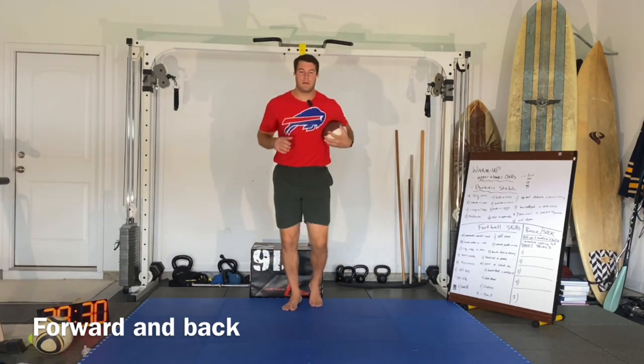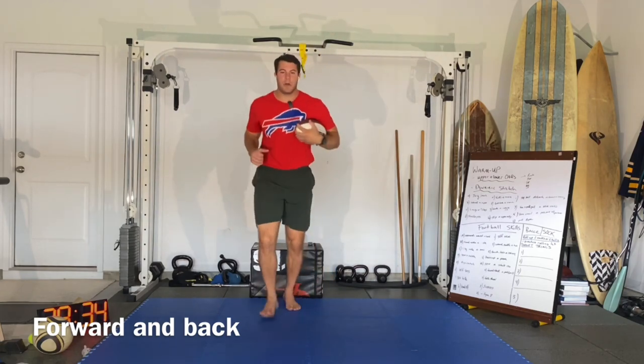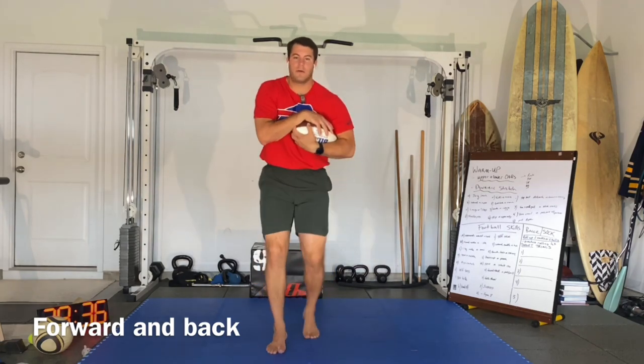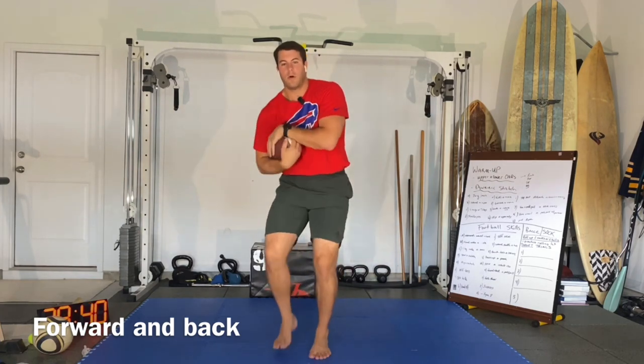Switch hands. Squeeze that ball, squeeze that ball. Both hands. Switch arms here, both arms. Oh, hold it like a baby.